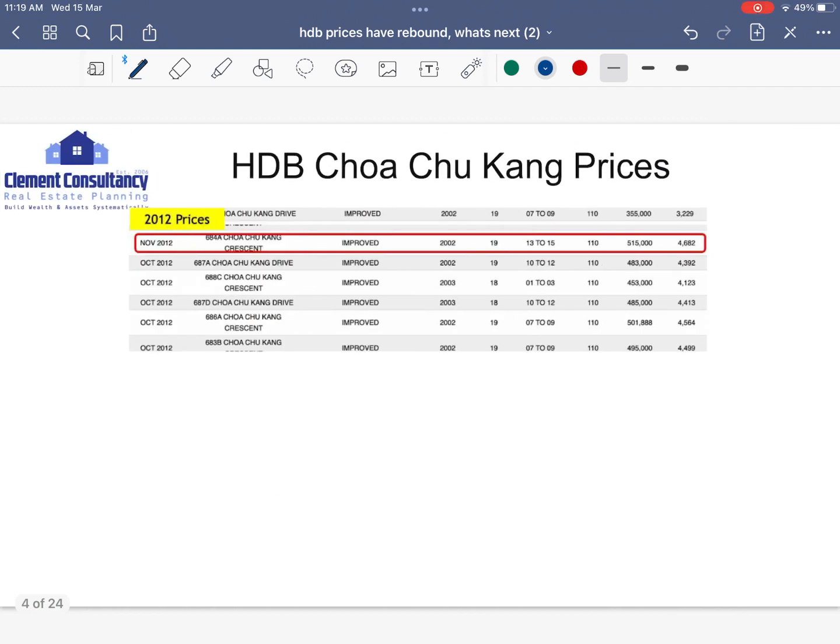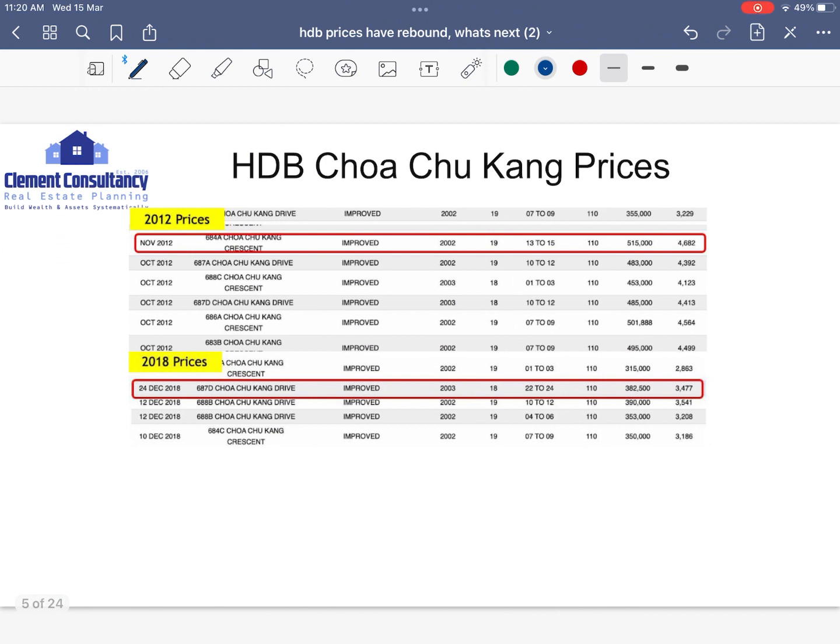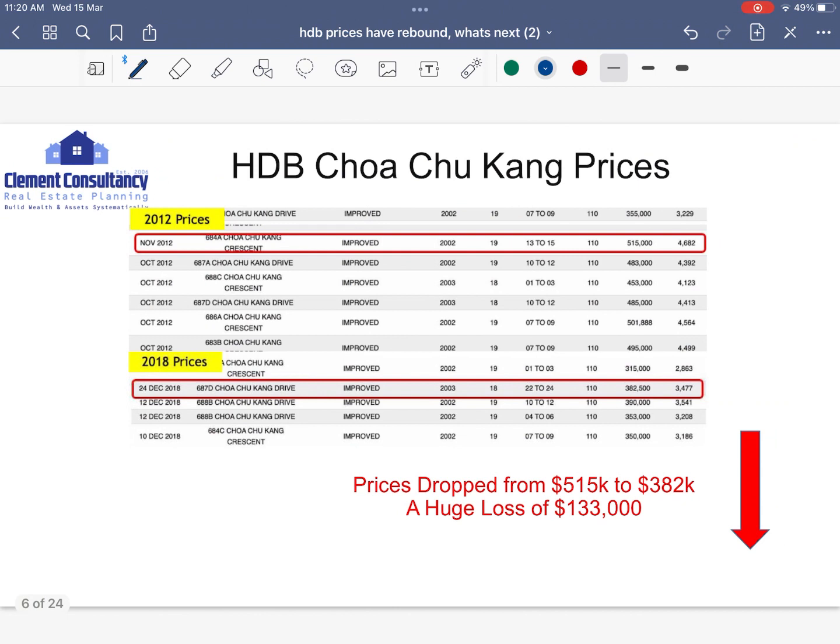So let's look at HDB Choa Chu Kang prices in 2012. The highest recorded was a unit transacted at Block 684A, Choa Chu Kang Crescent, a 5I or 5 improved HDB unit, at $515,000. And in year 2018, prices dropped for a higher floor HDB unit in Block 687A, Choa Chu Kang Drive, that is transacted around the $382,000 range. So this meant a drop of around $133,000 if the owner were to sell off in 2018 instead of selling off in 2012. So this 6 years difference in selling period saw a huge drop of $133,000.